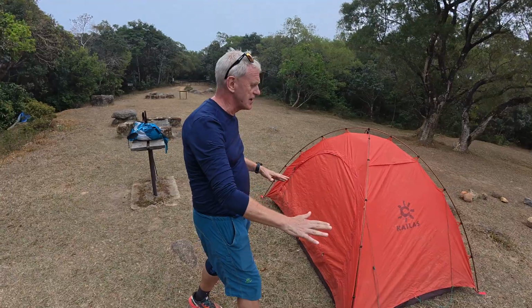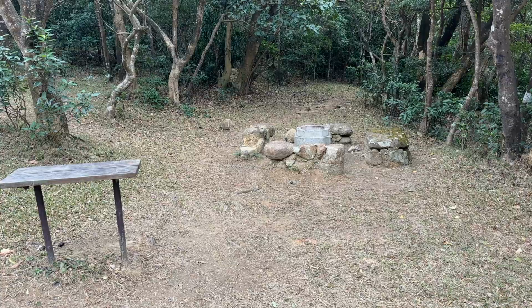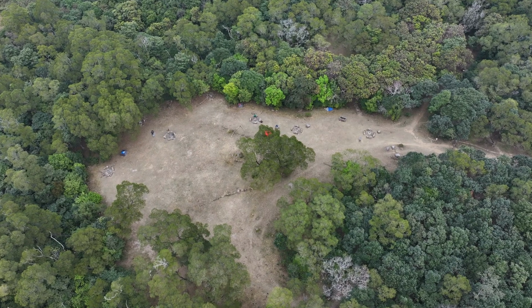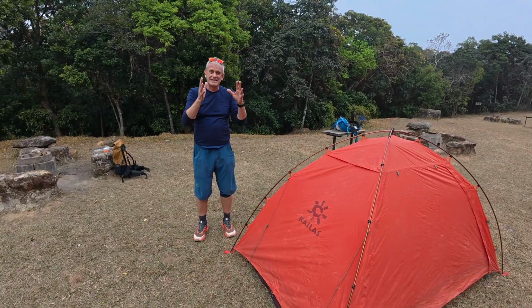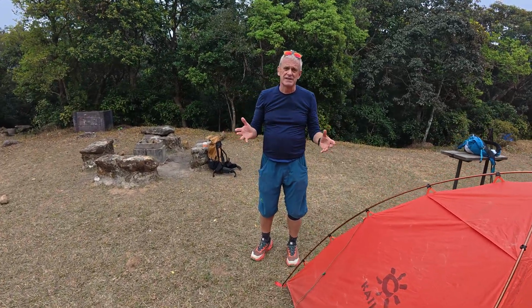You can see we've got grass camping spots here. We've got 8 barbecue sets, I think here, maybe another one down there. And then lots more space for more tents if you had a group of people. Now, the downside of this one is there is no water. The water is seasonal. There is no water right now in the winter, probably is in the summer. So you're going to have to carry all of your water up here.